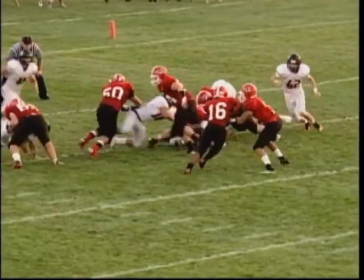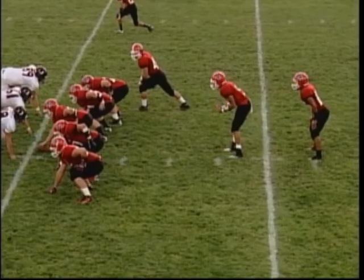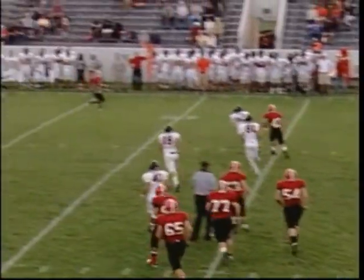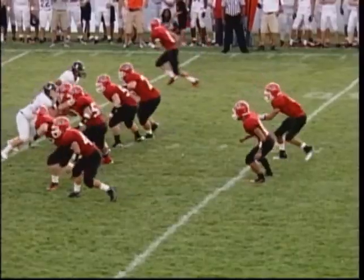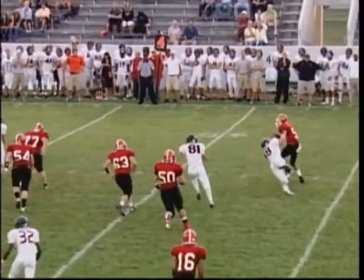Magic chip. 5. Mark. Play fake. Here he goes. Dives forward. But they got some positive yardage. Looking that way again. No, instead Chapman, this time to the right side. Outside cause. Here we go. Mark Chapman. All day to throw again. No pass rush. Gets away.